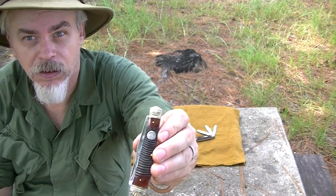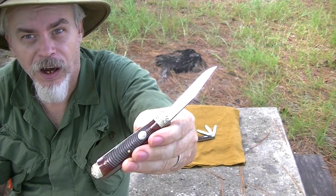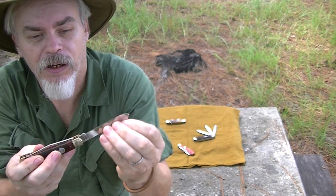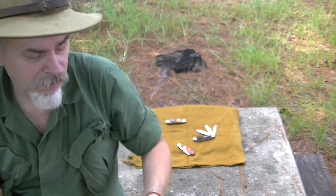The real pretty 2-blade trapper I carried quite a bit. Now this one a lot of times rides on a belt pouch, but I mean it's done excellent, and like you can hear, snaps.